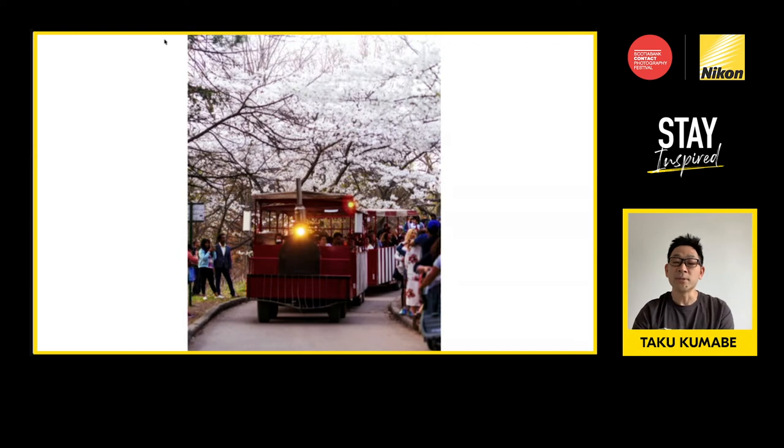And it actually turned out well. Without the distracting people, who are now just out on the side, I get the main focus, which is the cherry blossoms and the train itself.